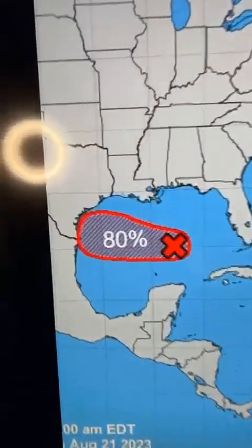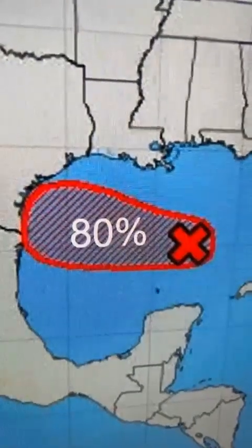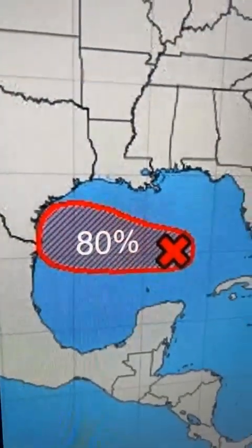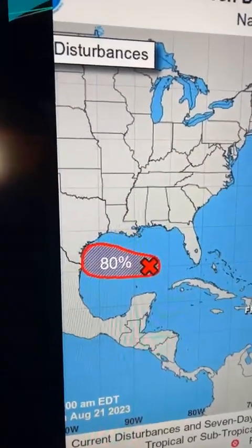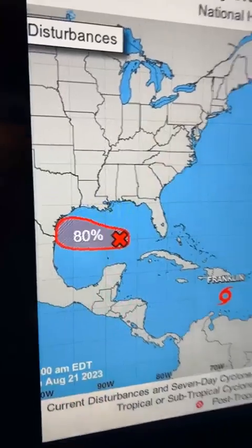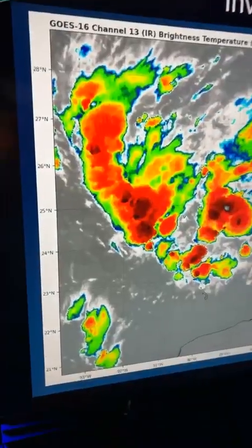But we're going to start the broadcast this morning with Invest 91L. This is an invest in the Gulf of Mexico that now has an 80% chance of tropical development. Those potentially bring the biggest impacts to the mainland U.S. So we're going to start off the broadcast this morning talking about this invest in the Gulf of Mexico.